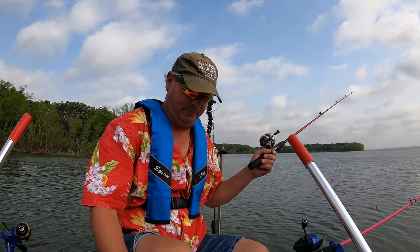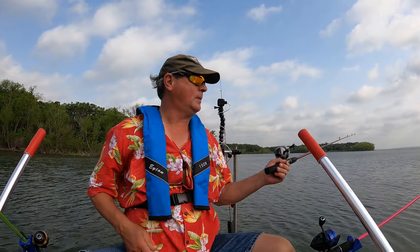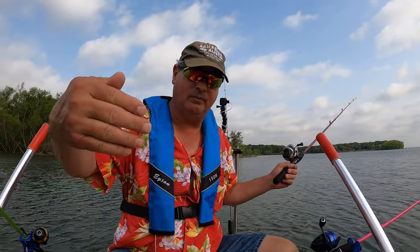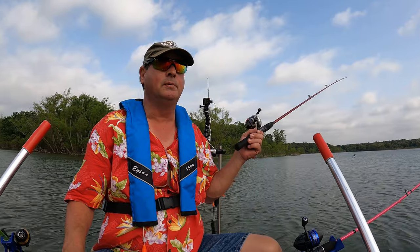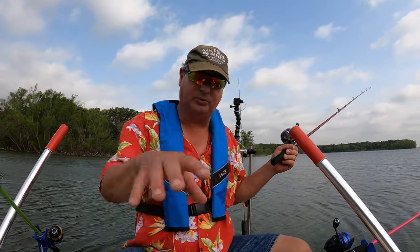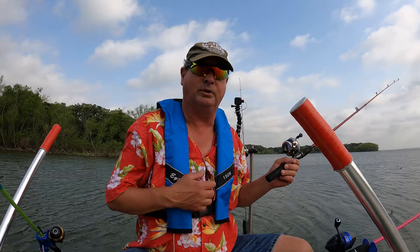So I'm in about 10 feet of water, on the south side of the peninsula where our camp is. I'm seeing a lot of movement of fish on the fish finder, but there's schools moving through here. I haven't found a good solid brush pile yet.